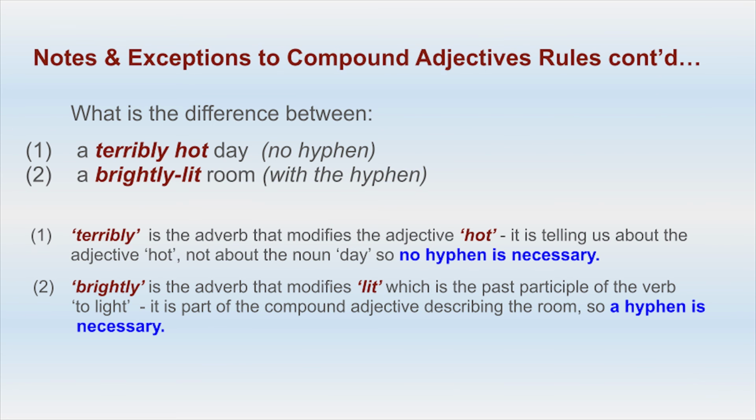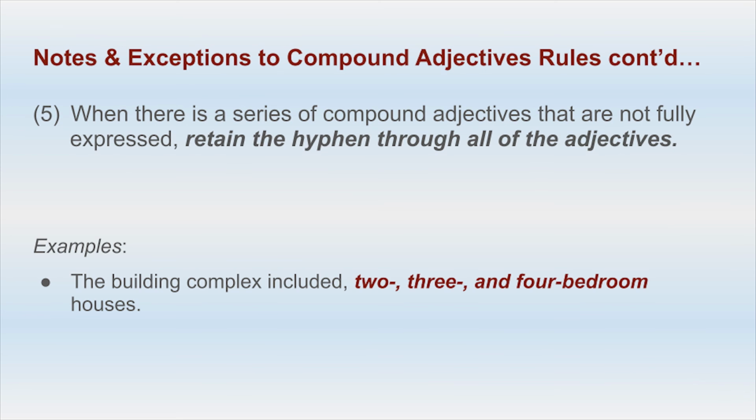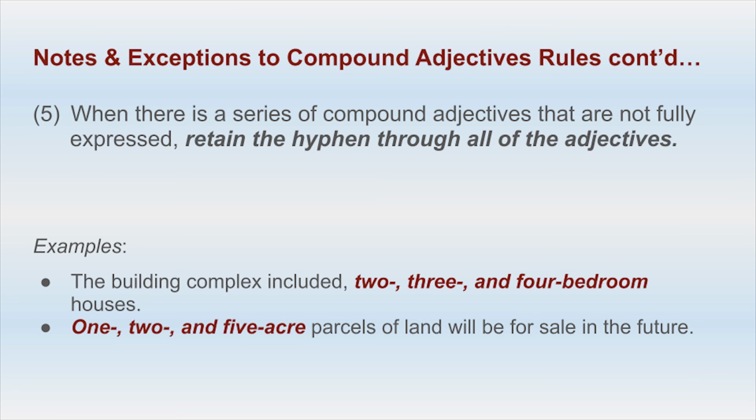And our last note is number 5. When there is a series of compound adjectives that are not fully expressed, retain the hyphen through all of the adjectives. For example, the building complex included 2-, 3-, and 4-bedroom houses. We put a hyphen after 2, and one after 3, because we are saying 2 bedroom, 3 bedroom, and 4 bedroom houses. Next example, 1-, 2-, and 5-acre parcels of land will be for sale in the future.